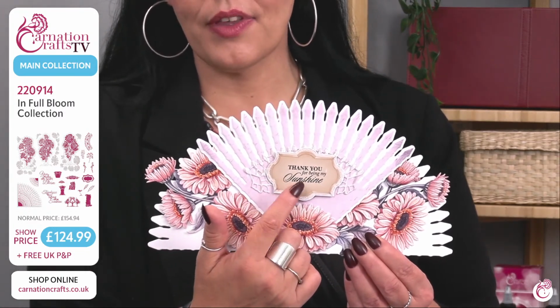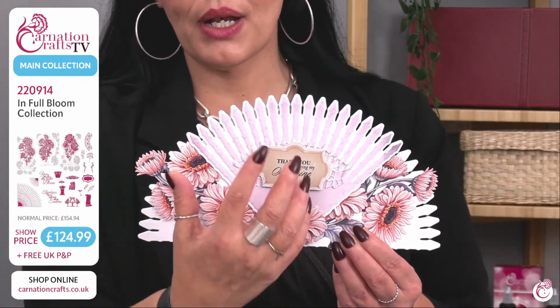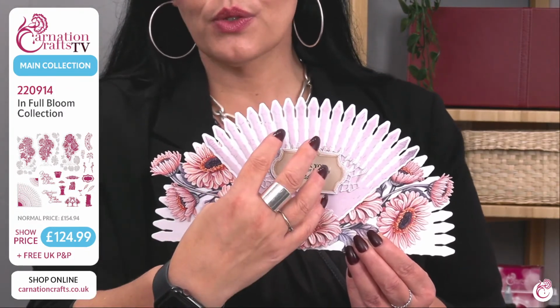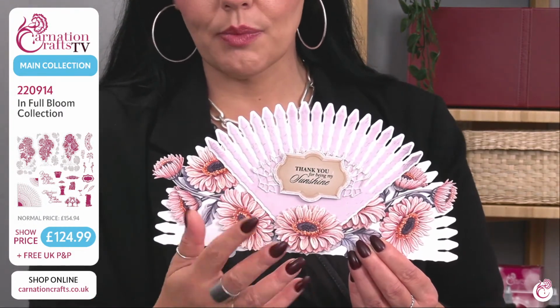You're going to love having that in your crafting arsenal, because it's such a great place for putting all of your sentiments. But also you can use it in the centre of cards by twisting it and having it as one of your centrepieces. It's beautiful.